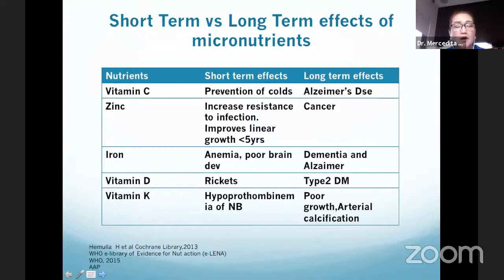So there are actually short-term and long-term effects of micronutrients in the body, especially in the first 1,000 days of these children. For vitamin C, for the short-term effect, it prevents or shortens the course of colds. And in the long term, it has a preventive effect for Alzheimer's disease. For zinc, it increases resistance to infection, improves linear growth for children less than 5 years of age, and is protective against cancer. For iron, of course, there is prevention of anemia, which could lead to poor brain development and dementia and Alzheimer's later in life.